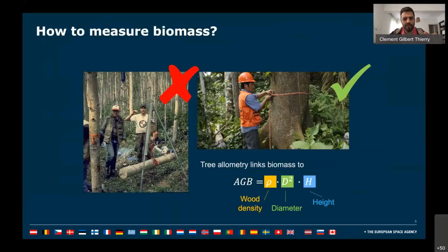So what we did is that first, some different types of trees were cut and helped to derive some allometry equations, like the one that you can see here. That relates the above ground biomass, the biomass out of the ground, to the wood density, the diameter of the trunk, and the forest height. And then in situ, usually you measure the diameter of the trees, you estimate the height of the tree, and thanks to the type of equation with the type of forest that gives you the wood density, you are able to derive an estimation of the above ground biomass.